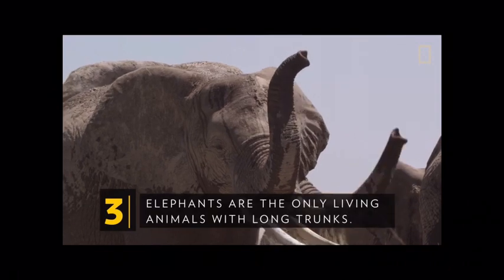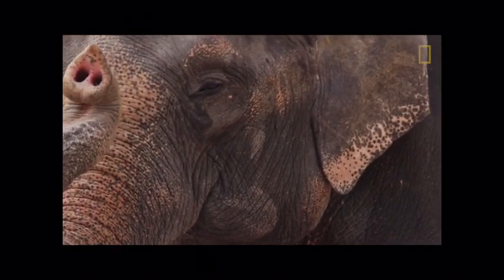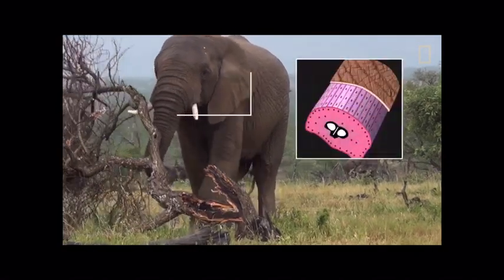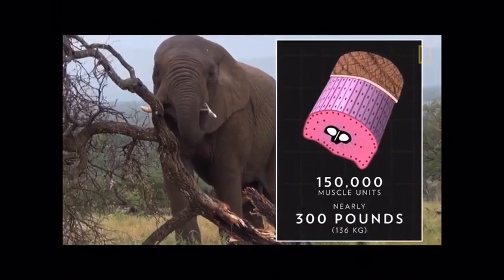Elephants are the only living animals with long trunks. Trunks, which are a combination of a nose and upper lip, can be heavy and powerful. They contain about 150,000 muscle units and can weigh nearly 300 pounds.